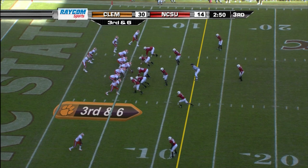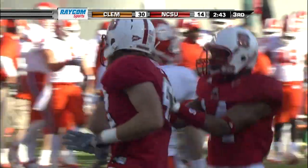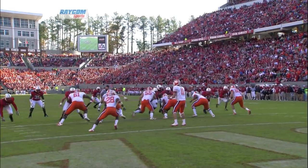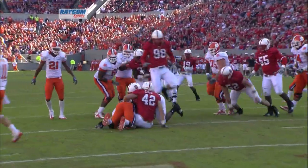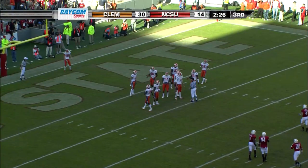Ash in motion. Give to Spiller, and he's not going to get it. He may have lost yardage. Audie Cole got there in a hurry. Well, the one thing that Mike Archer has done is a lot of substitution in this ball game, and I guarantee you, the kids who've come in there have not disappointed. They continue to play. I'll tell you that.